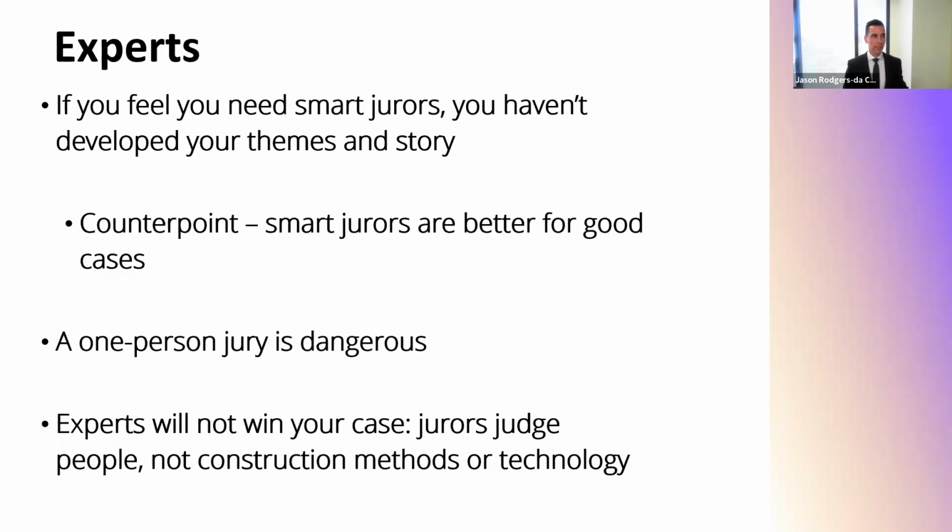Okay, we have one last slide, which is experts. Well, a lot of attorneys feel, and clients feel, that if only they got smart enough people on their jury, they'll win the case. And unfortunately, that is a very common psychological bias. People who agree with us, they're the smart ones. People who don't, they're the idiots. And we don't even understand where they're coming from.